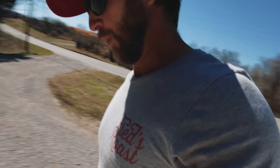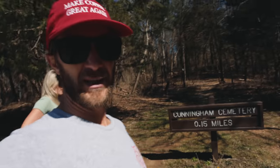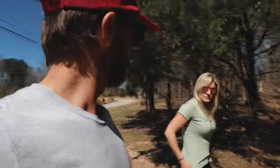Next stop on the Rock Island tour, the Cunningham Cemetery. We like old cemeteries. Y'all know we like old cemeteries. We're gonna see what this is all about.